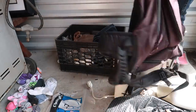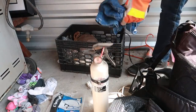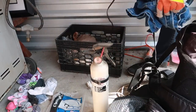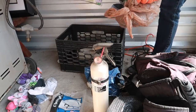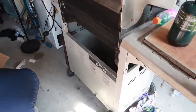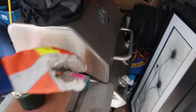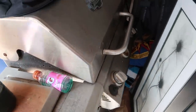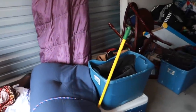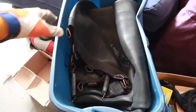Backpack, fire extinguisher, never know when you might need that, clothes, some wire, random shoe, and some more clothes. Interesting. Seems we have a decent sized grill right here. This might be stainless. No, it's not stainless. I can see pitting down there. A whole bunch of stuff over here. That's going to be fun to go through. I did want to grab this bin so I can make a bin of recyclables.